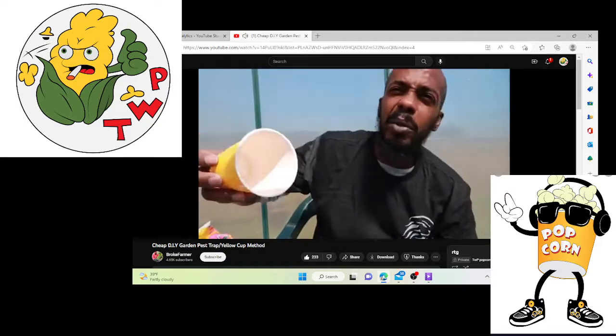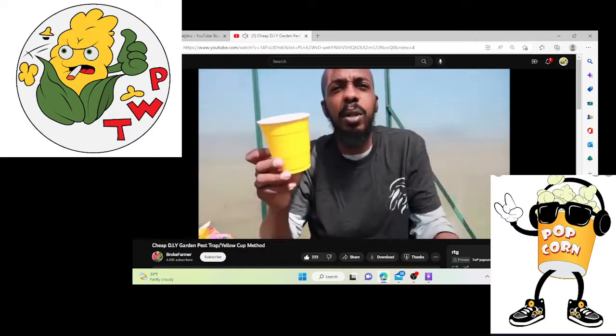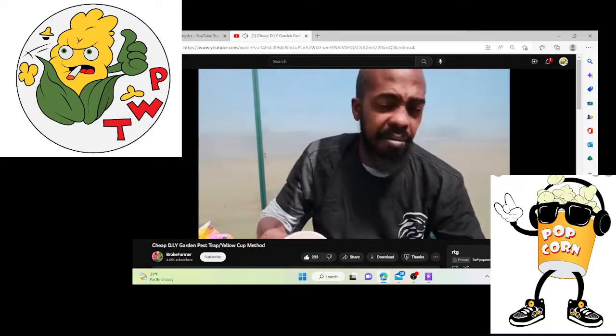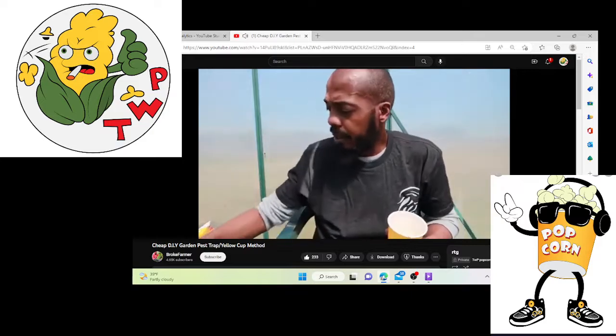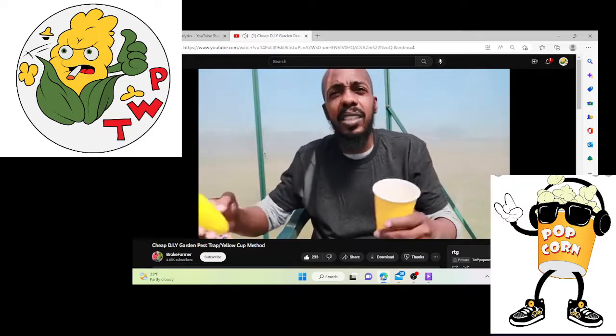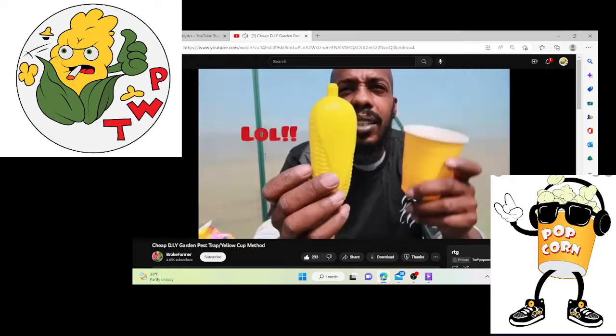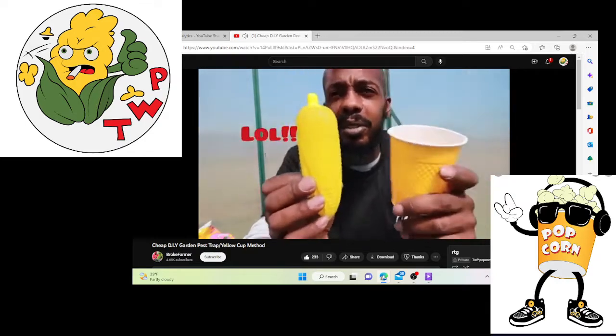It's a simple cup. If you wonder, where do you get yellow cup like this? I got mine from Party City. They were $2.98 for 20 cups, which ain't a bad deal. But you know me, I had to go over the top a little bit. So I was in Dollar Tree, and they got this little plastic corn. It's also yellow, right? So we're gonna use this.